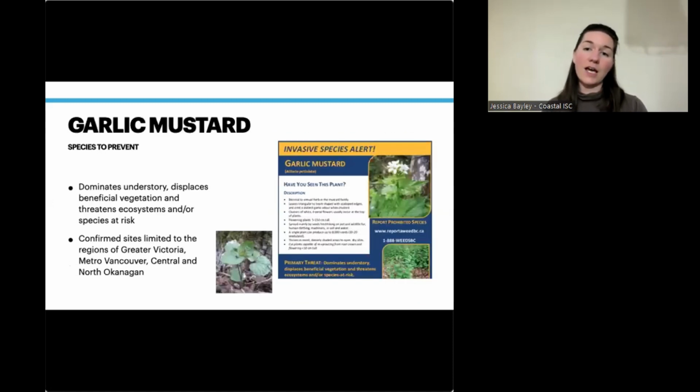Garlic mustard, another one we want to be on the lookout for. This is a herbaceous plant. You should never touch a plant that you don't know what it is, because some plants are toxic and have skin irritating properties. But one way to help confirm what this plant is, if you crumple a leaf, it smells very strongly of garlic. It has little white flowers and kind of kidney-shaped leaves.